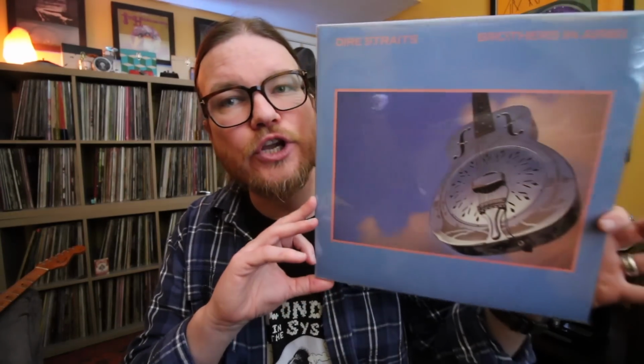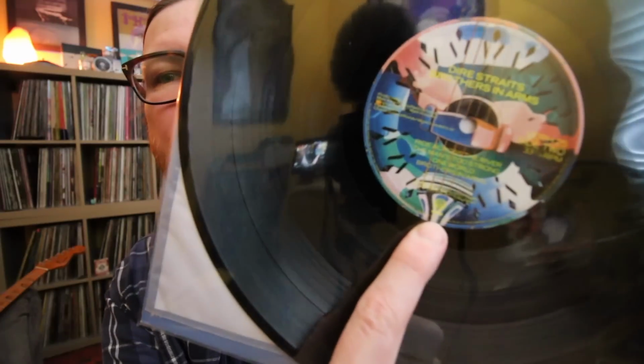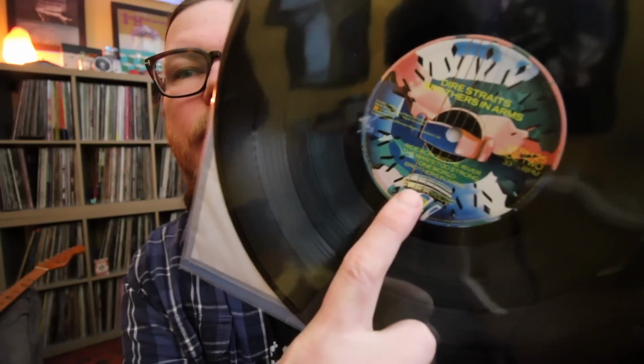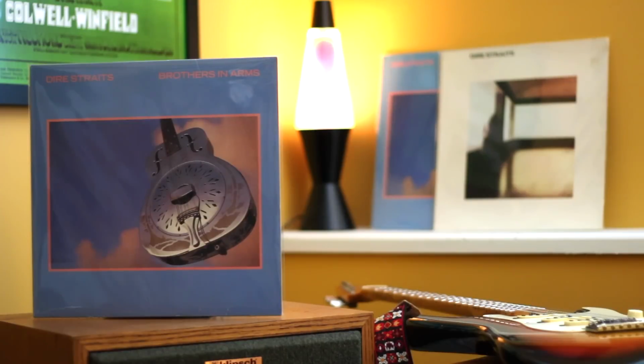Here's one I was rather excited about when I pulled it out of the crate. Dire Straits, Brothers in Arms, first UK. That's right. This is a busy label, but first UK on Vertigo. Yeah, there's a little Vertigo emblem right here. Hard to see. That said, this thing sounds incredible. We all know this record. Money for Nothing, huge song in the 80s, features Sting on the vocals. It's fantastic. Master disc, mastering, crank it up, excellent sounding guitars.